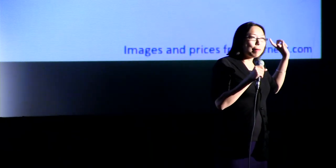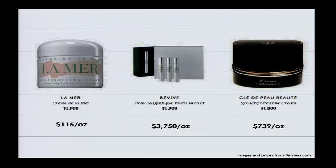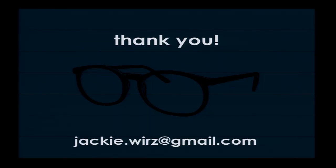Now, the one thing I get asked a lot about is face creams. These are some of the most expensive creams on the market. Collagen is a really good barrier. So the reason why we don't leak out of our skin is because it's holding it all back, which also means that when you're using a face cream, all that it is, is really expensive spackle. So that's a little bit about collagen. Thank you very much for listening.